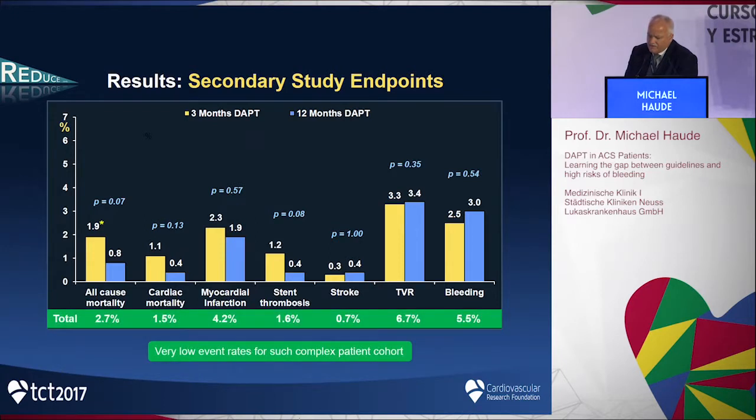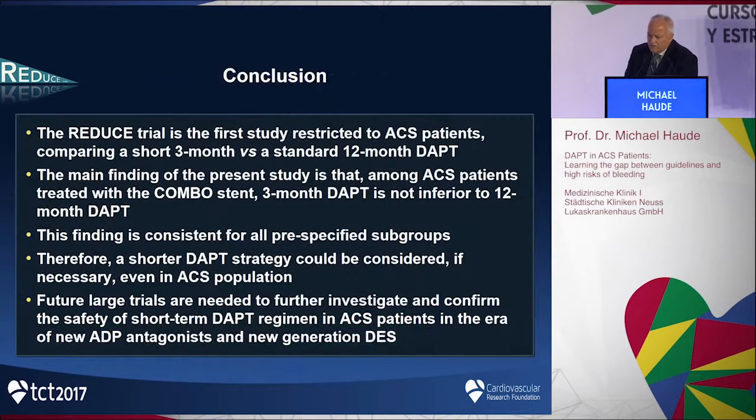In general, one has to appreciate that the overall event rates in the trial for this cohort of patients with acute coronary syndrome, and almost 50% presenting with STEMI, were quite low. So in summary, this is the first study that is restricted to ACS patients with a shortened DAPT of 3 months, showing to be non-inferior to a 12 months DAPT when you use this particular combo dual therapy stent.